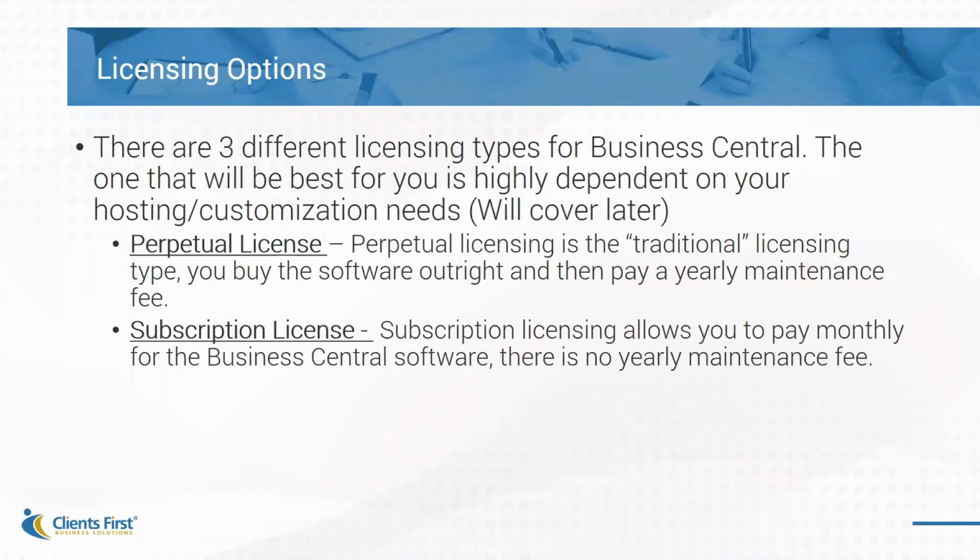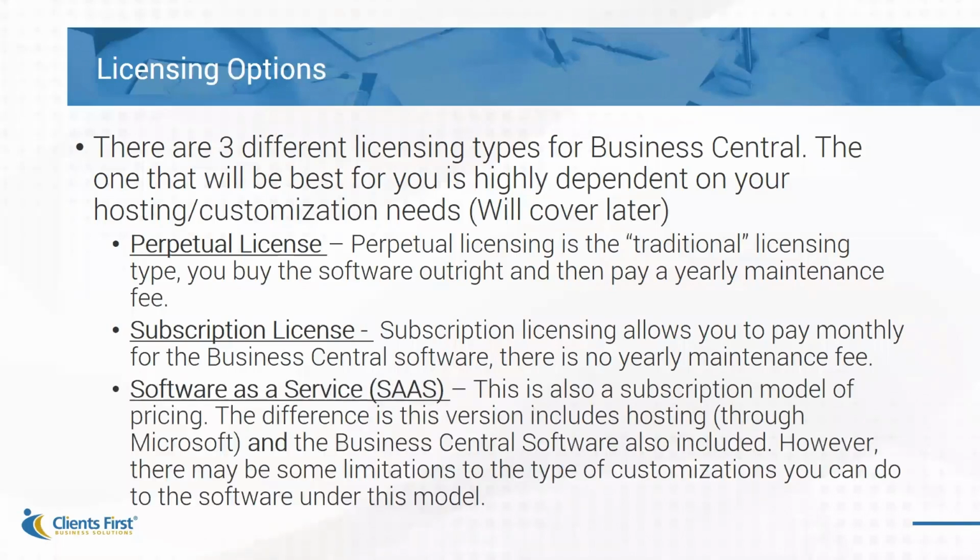The second one available is the subscription license. That essentially is just the application software, just as it would be in perpetual license, but it is licensed and sold on a per user per month basis. No need to have an annual maintenance fee, as that maintenance is part of the monthly subscription fee that you're paying. And the third one, as I mentioned earlier, is the software as a service or SaaS. With this, you are actually renting the application software and the hosting subscription for Microsoft Azure all in 1 per user per month fee. There could be some limitations to the type of customizations you can do in this. So if this is a consideration, we do want to chat about what those considerations are.